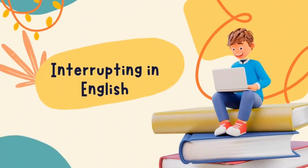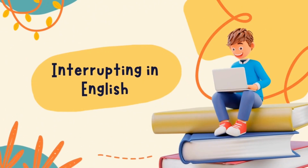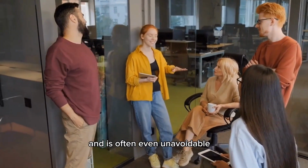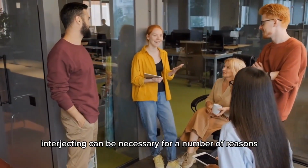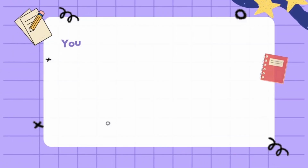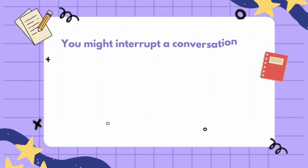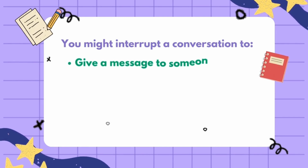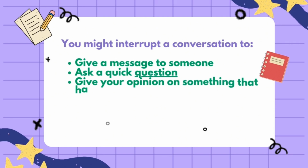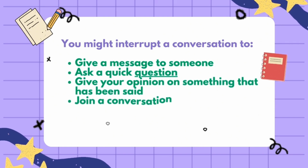Hobby. Interrupting in English. Interruption is not always negative and is often even unavoidable. Interjecting can be necessary for a number of reasons. You might interrupt a conversation to give a message to someone, ask a quick question, give your opinion on something that has been said, join a conversation.